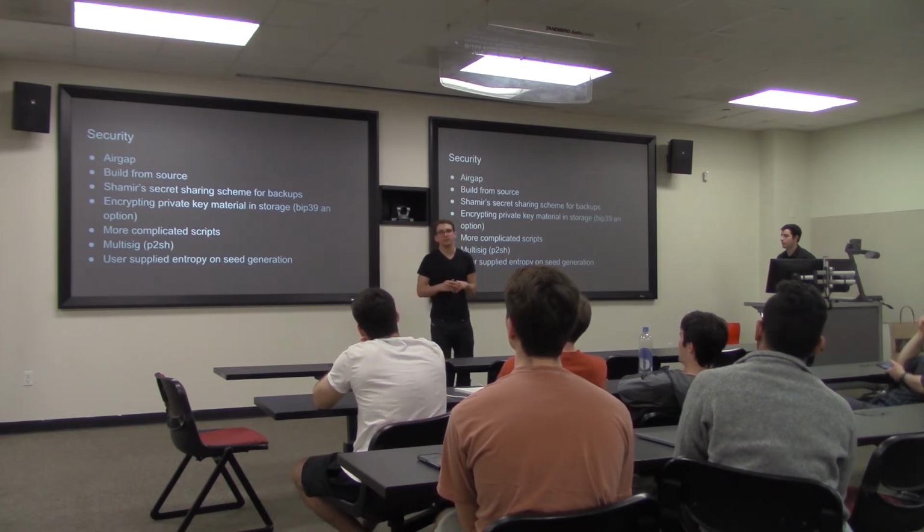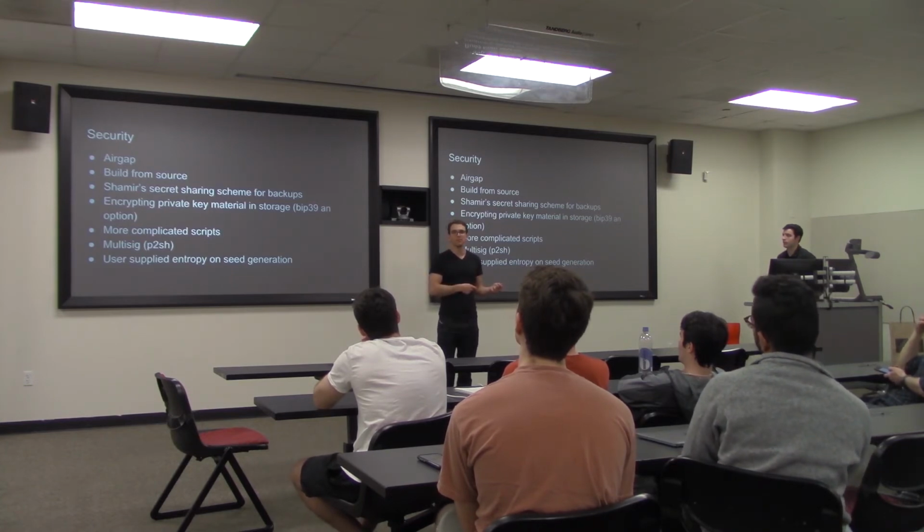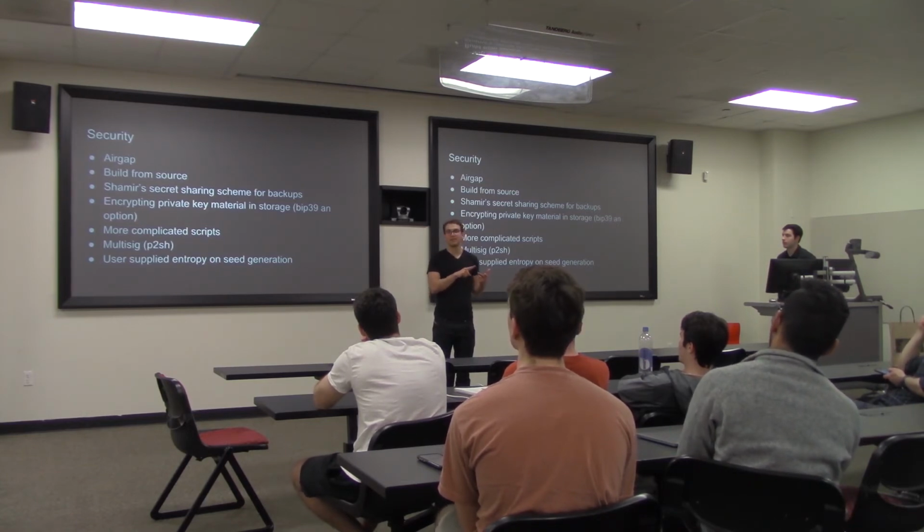Multisig or pay-to-script hash is another obvious one. If you have more than one key, then you don't have as much of a single point of failure. Although you have extra complexity, if you're claiming airdrop coins, although who knows if we're going to keep seeing those, that can make it harder.